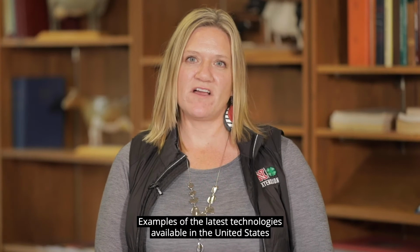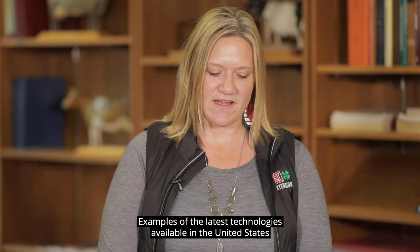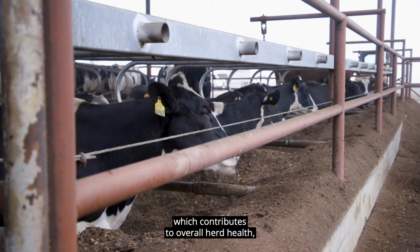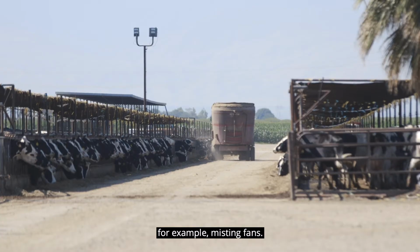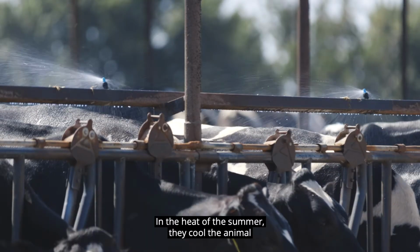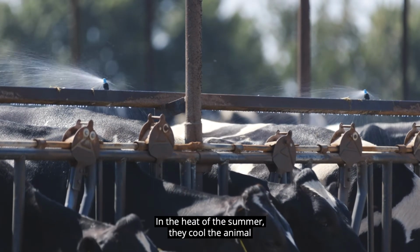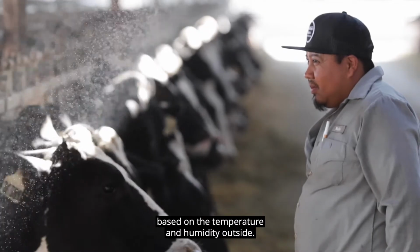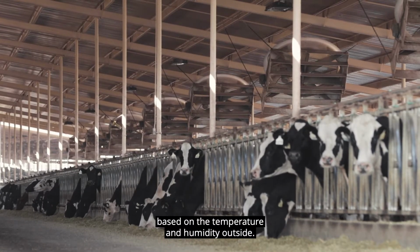Examples of the latest technologies available in the United States include cow comfort and health, which contributes to overall herd health. For example, misting fans. In the heat of the summer, they cool the animal, and the speed of the fans can be controlled based on the temperature and humidity outside.